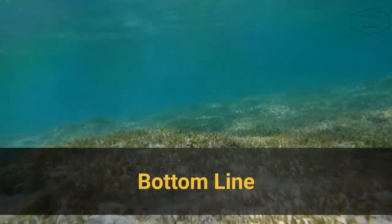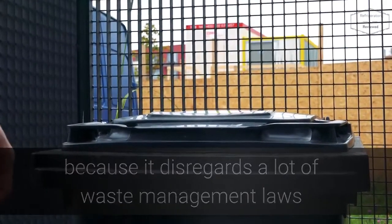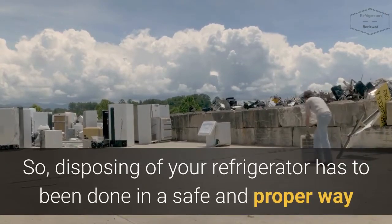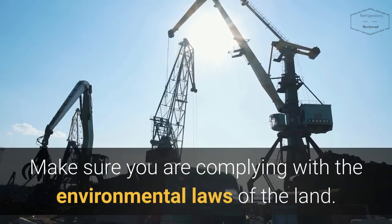Bottom line. You can't just dump your old refrigerator in the dustbin, because it disregards a lot of waste management laws, amongst other reasons. So, disposing of your refrigerator has to be done in a safe and proper way. Make sure you are complying with the environmental laws of the land.